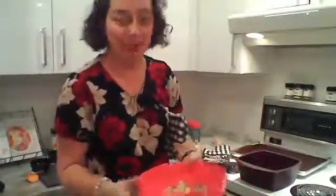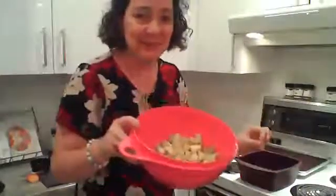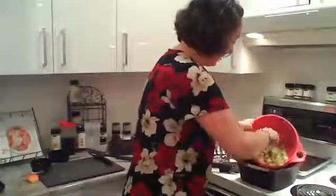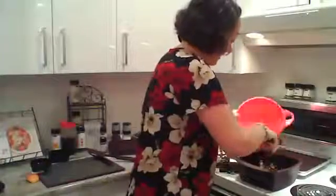Now I'm going to put the stuffing back in my steamer here. You can't see everything, sorry about that. I'm going to take the stuffing and put it in the steamer. I get a feeling I mixed up my words, and when I listen to the video later, I think I'm going to have a good laugh, okay? Hope you're following me. That's what matters, right?